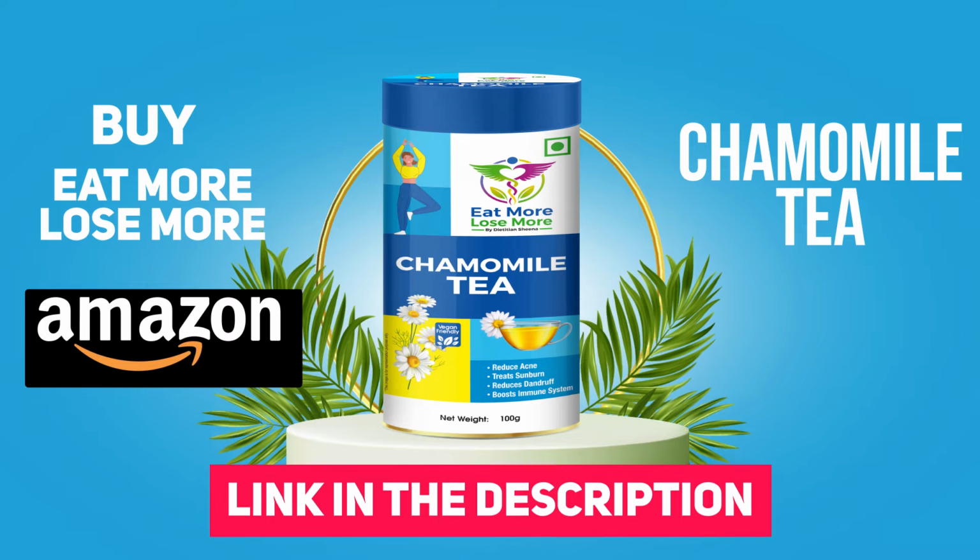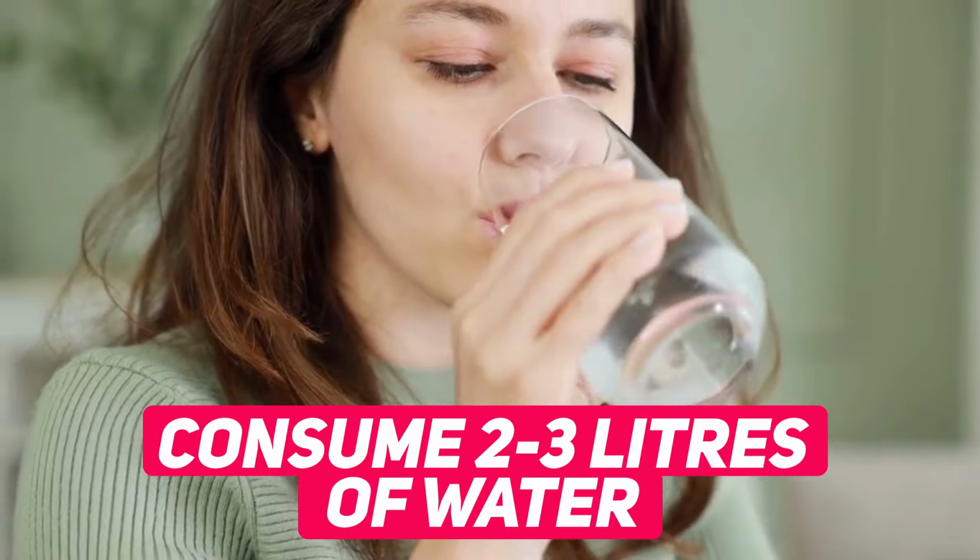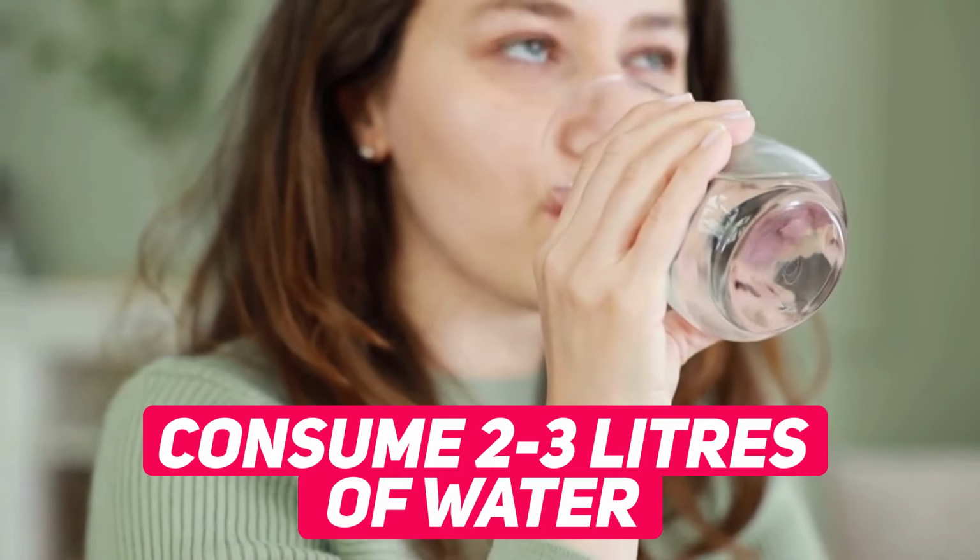And along with this diet plan, please make sure to consume at least 2 to 3 liters of normal room temperature water without any fail.